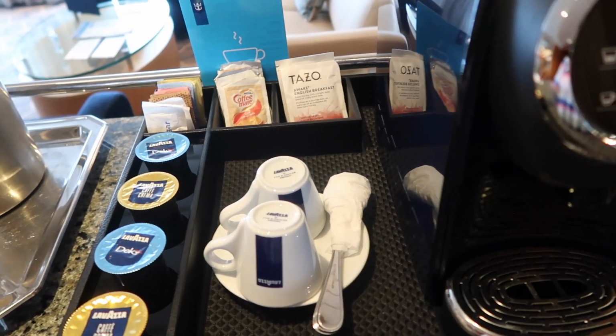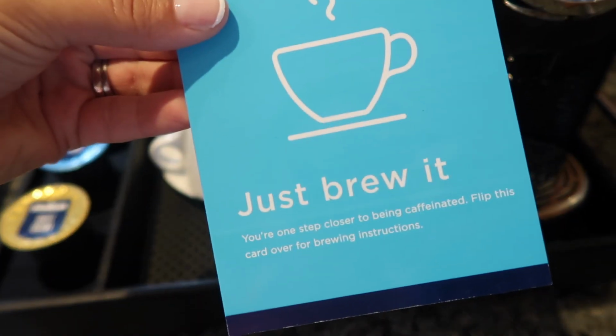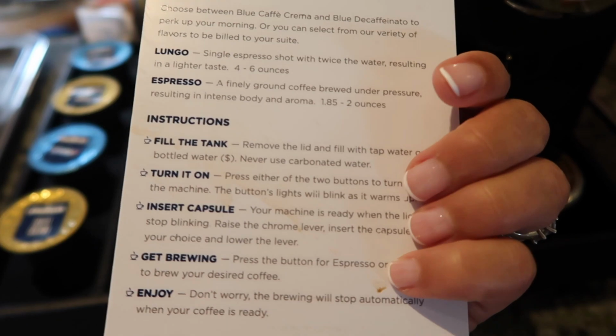So this is a fun fact if you didn't know. Mark and I do not actually drink coffee or tea. Well, that's not true. He drinks iced tea. I don't really drink tea.